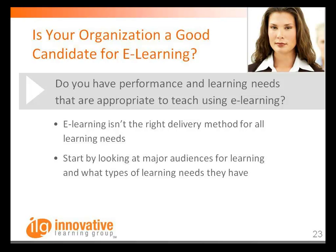The next question is probably one of the most important considerations. Do you have performance and learning needs that are appropriate to teach using e-learning? E-learning isn't the right delivery method for all learning needs. You should really start by looking at your major audiences for learning and what types of learning needs they have. For example, if the majority of your learning needs are around leadership and various soft skills, e-learning is probably not your best option. Many sales skills are not best taught by e-learning either. However, if many of your learning needs are around using software and following specific procedures, e-learning is a great delivery method. Generally, determining these learning needs and delivery methods is what you do when you're doing a curriculum architecture.